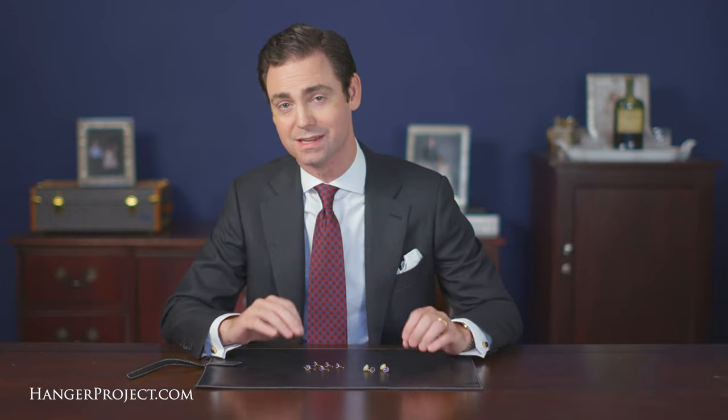A man's timepiece and a man's cufflinks are really the only two pieces of jewelry that a man can accessorize his wardrobe with. And I have a pair of cufflinks that I absolutely love. It's our golden acorn lapis cufflinks.